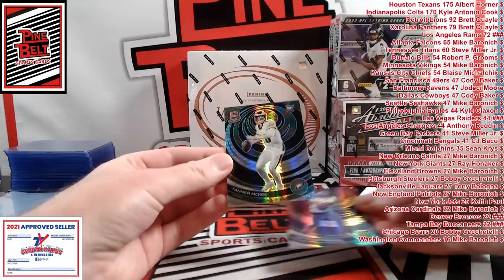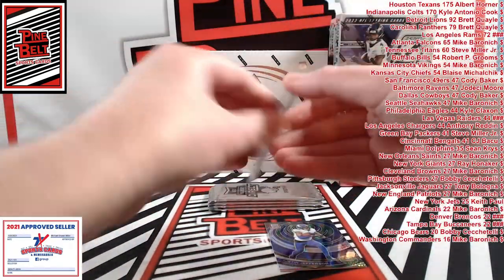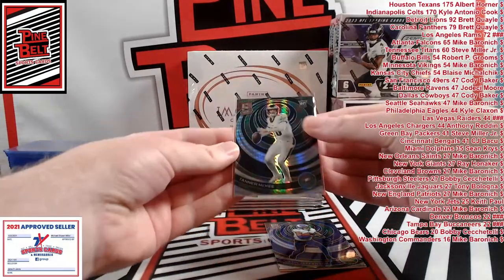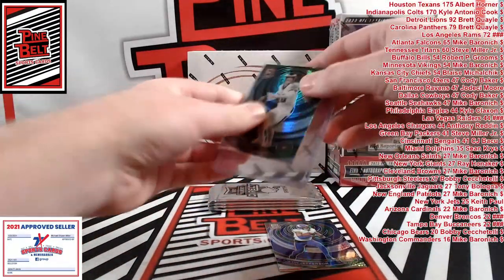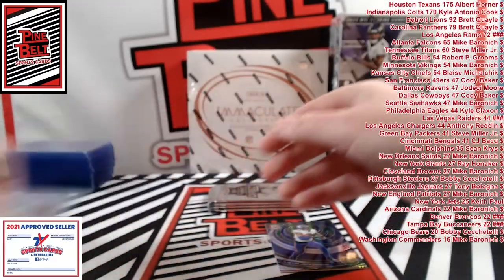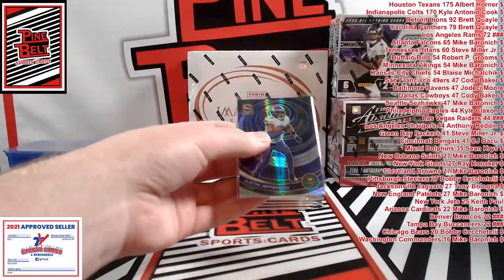Second card's going to be a Tanner McKee for the Eagles. All these cards are numbered out of 8, guys. 2 out of 8, Tanner McKee, Eagles. Goes to Kyle. And a Justin Jefferson for the Vikings. That goes to Mike.